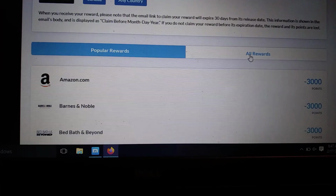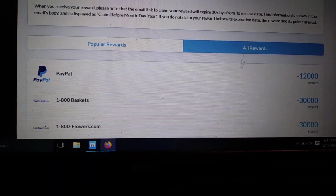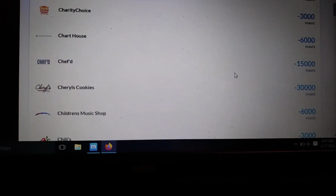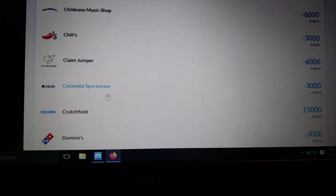And then you can go to All Rewards and they'll show you everything they have available. They'll put it in alphabetical order. So there's something on here that you will like, I guarantee, because they have so many different opportunities, so many different stores, restaurants, all that kind of good stuff. And of course, they have the Amazon and PayPal. So just find out what it is that you want.